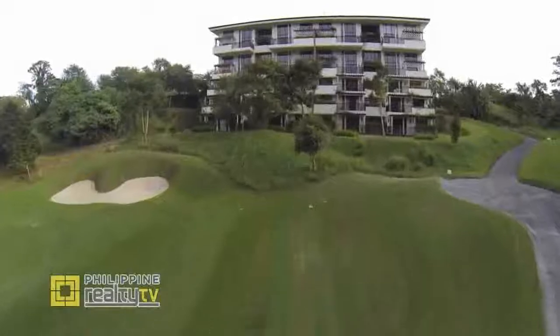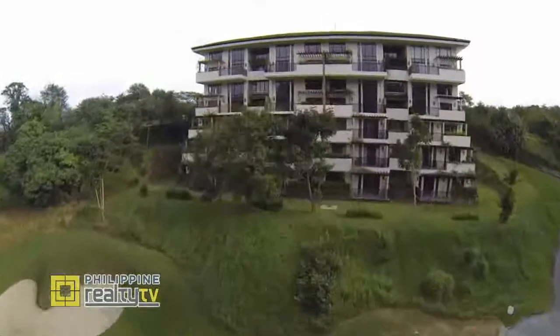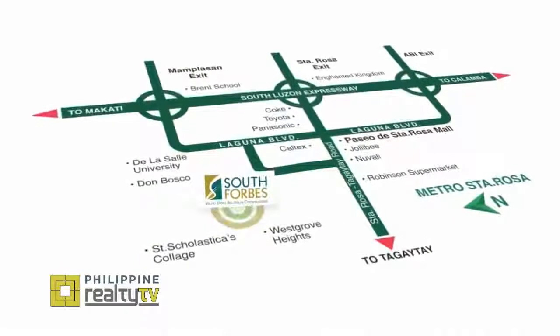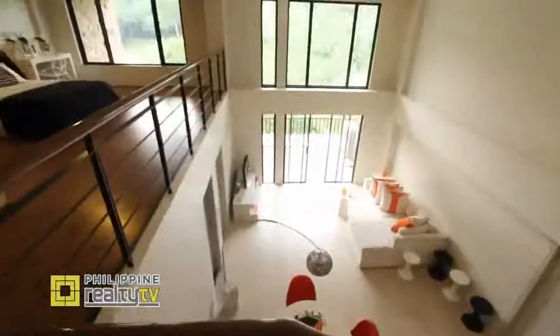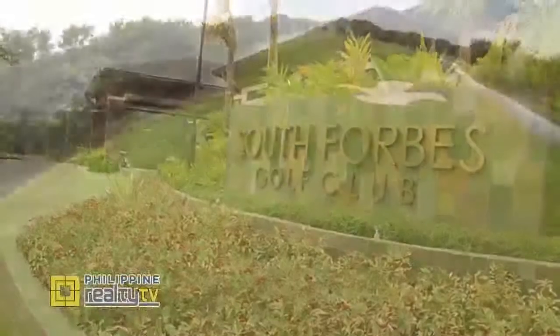Jeff, we all know that this golf course is the crown jewel of South Forbes. That's right. We're here right now in Golf View Terraces, and we have a wonderful view of the course. To whom would Golf View Terraces appeal to? Well, it would appeal to the busy executive, let's say in Makati. We're only 30 minutes away from Makati, yet we're right in the center of it all. We're offering 1, 2, and 3 bedroom units with commanding views of the golf course. Each unit owner is entitled to a free golf membership. Wow. To the 18-hole South Forbes Golf Club.